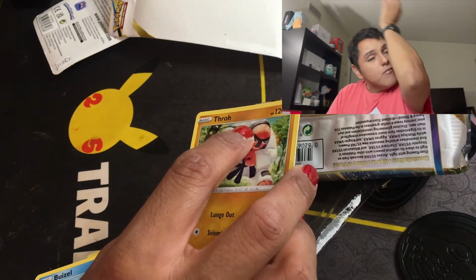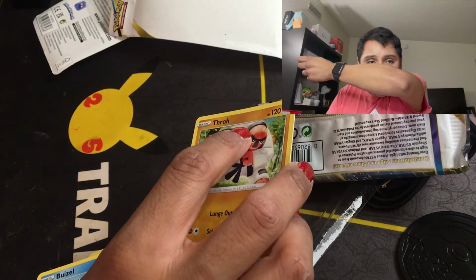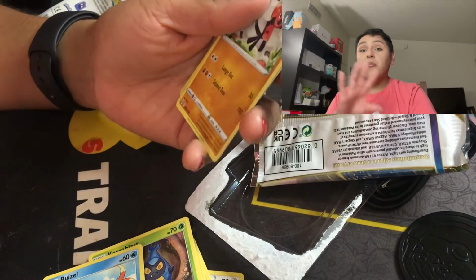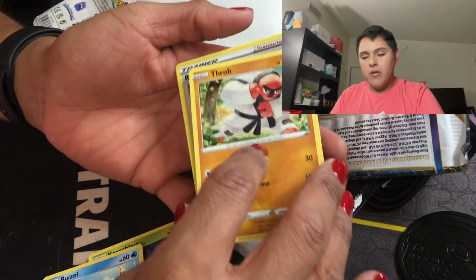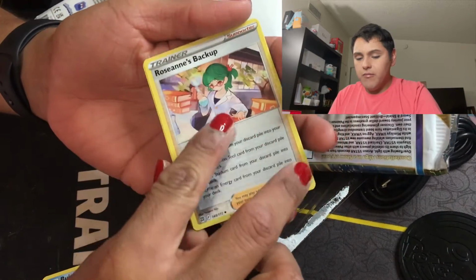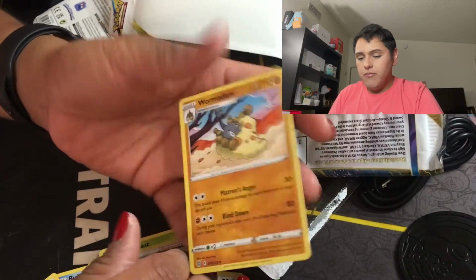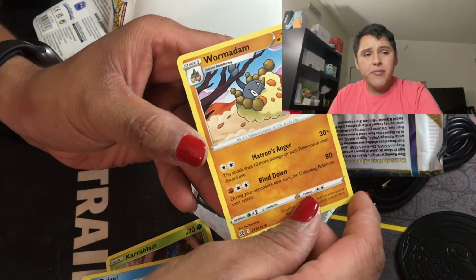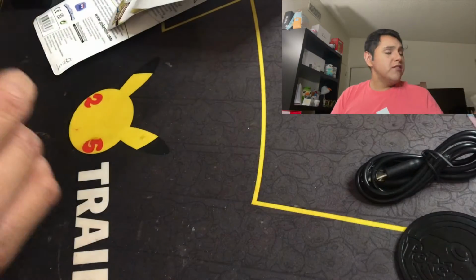Okay, I'm smelling the first one. I shouldn't have sprayed them on my arm. They smell so nice. And they're like far away, so I project somewhat well. We have Throw. We have the, what's it called? The Roseanne's Backup. Oh, shoot. And then we have Warm Atom. Super cute. Okay. We're going to go ahead and check out the other fragrances.